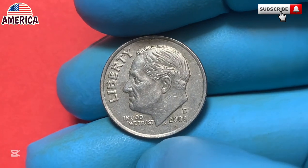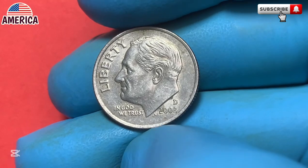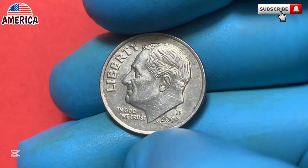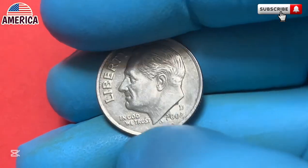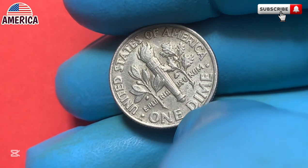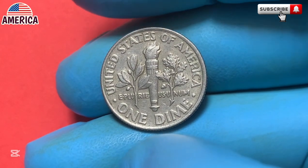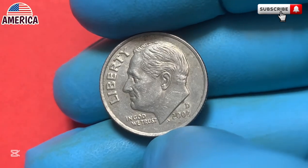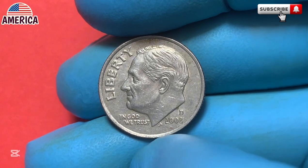First, let's talk about the mintage. The D mint mark on this coin indicates that it was struck at the Denver Mint, which is one of the largest and most active mints in the United States. The 2008 D Roosevelt dime was produced in large quantities, with millions of coins entering circulation. So, in terms of sheer numbers, this dime is not particularly rare, at least, not in the sense of how many were made. But as we all know, rarity isn't just about how many coins were minted, it's about the condition of the coin, and that's where things get interesting.